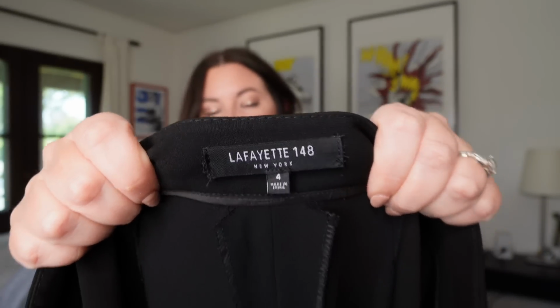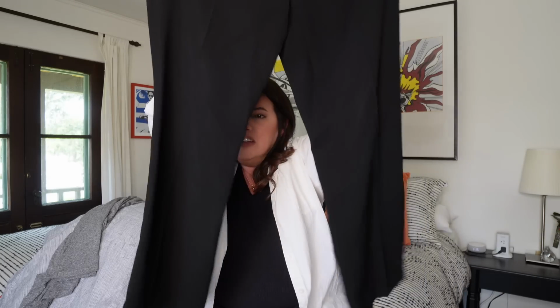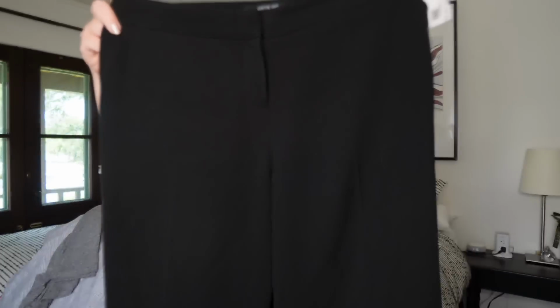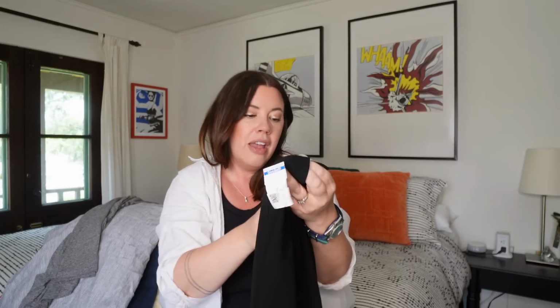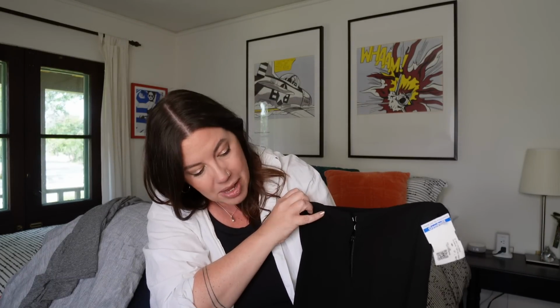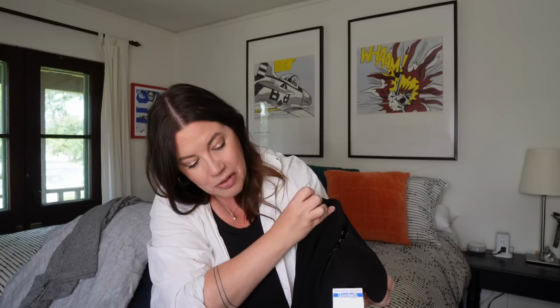This is an extremely expensive brand. I think these are ankle length Japanese crepe trousers. They're wider leg, a pretty classic fit, high rise, size 4, and these feel like brand new. Maybe worn once or twice. I can definitely see that they've been worn, but not many times.